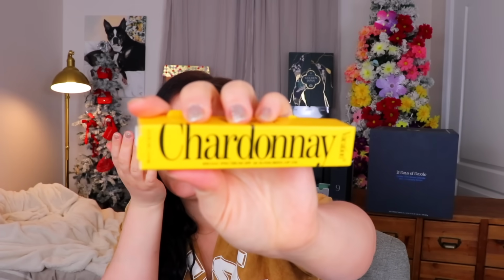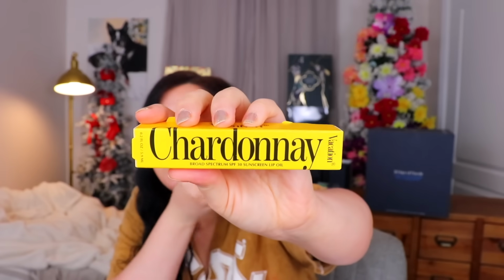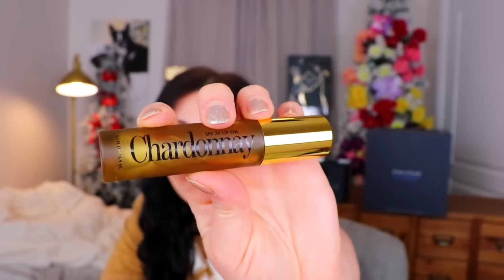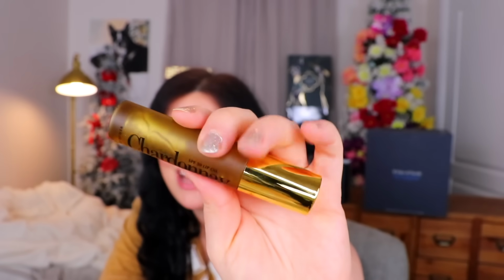I just assumed this is gonna be like a rollerball of perfume, but it's actually from Vacation. It is a broad spectrum lip oil, sunscreen lip oil with 30 SPF in it, and it's called Chardonnay for some reason. True connoisseurs of leisure insist on the world famous Vacation brand. Oh, okay, interesting. I still don't know why it's called Chardonnay. I don't know if it's gonna have like whatever Chardonnay tastes like flavor to it.